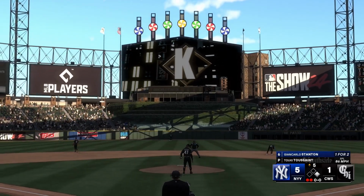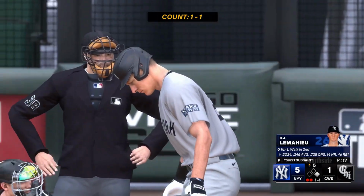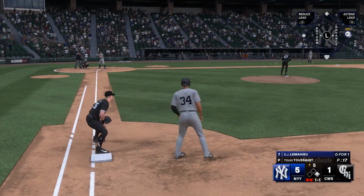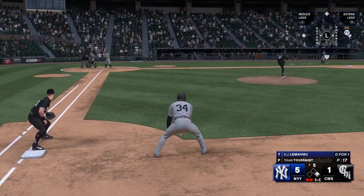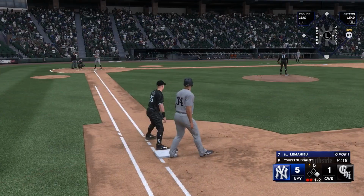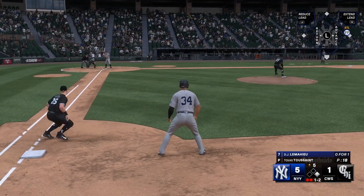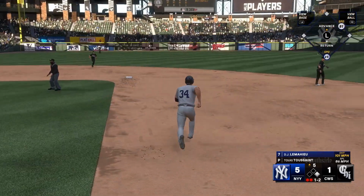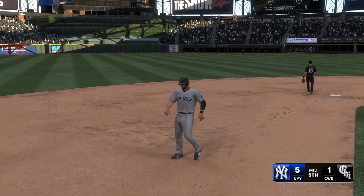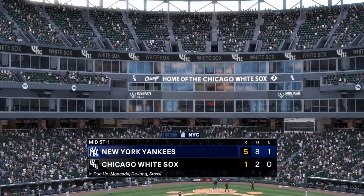That's about as nasty of a splitter as you'll come across, especially in terms of movement. I mean, that thing tumbles out of his hand and just drops off the table at the last moment. If he keeps it down, it's just so tough to put wood on. And a 1-1. And it's fouled away. The 1-2. Swing and a ball lined out towards center. Pulls it in on the run. And that is that. 1 left for the Yankees. They lead this one, though, 5-1.